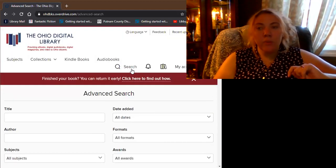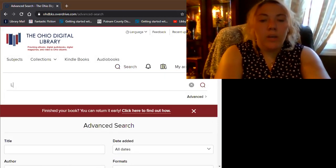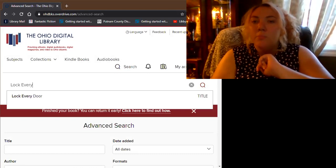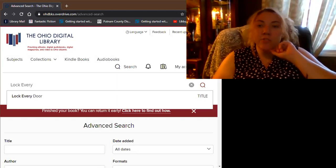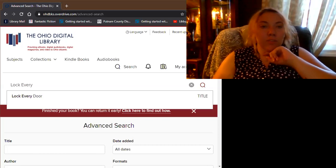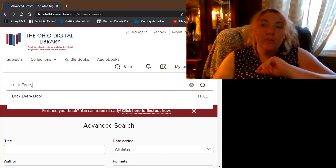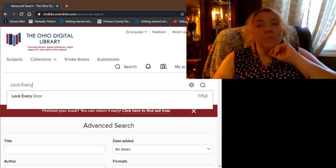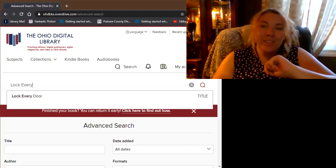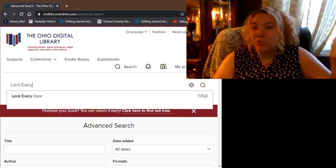But as an example, I'm going to search for Lock Every Door by Riley Sager, which is the Putnam County District Library's virtual book discussion book for this month. Now, as you can see, as I typed it in, the app presents a drop-down to autocomplete what it is that you want, and eventually the title that I was typing in does appear. So I'm going to go ahead and click on it to search, or I could have finished typing and hit enter as well.